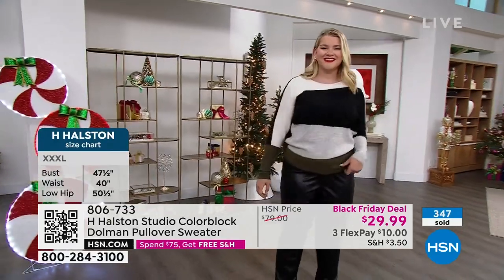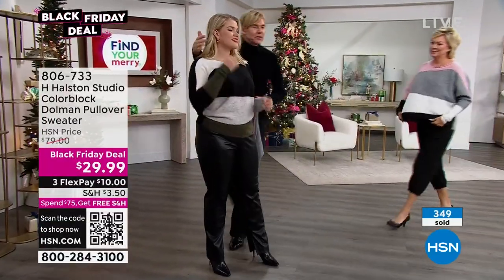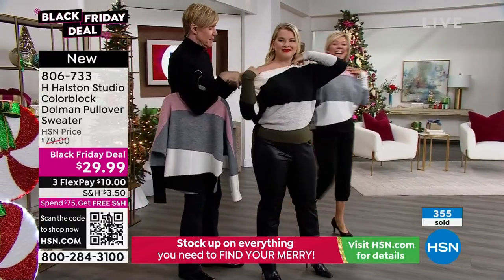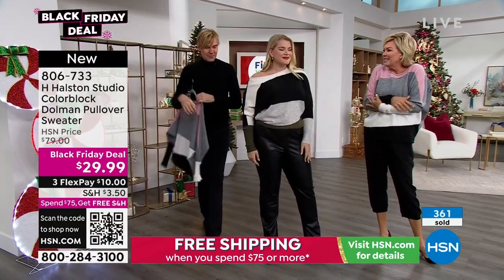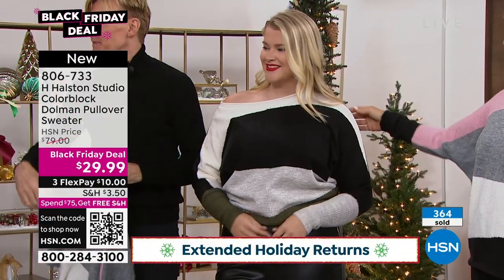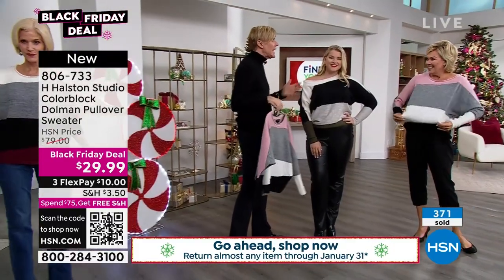We like styling, and I'm loving the idea of a little bit of off the shoulder. A little bit of a Flashdance moment, maybe. Right? Oh, I think it's so chic like that. Well, it's just one of those sweaters that you can just feel cuddled up in. It is cozy. Carol said cozy, and I love the drama of the dolman. It makes it even more slouchy, like I said here.